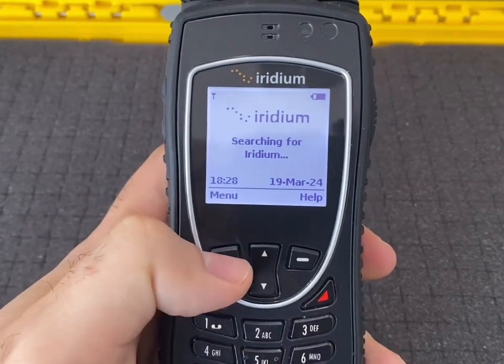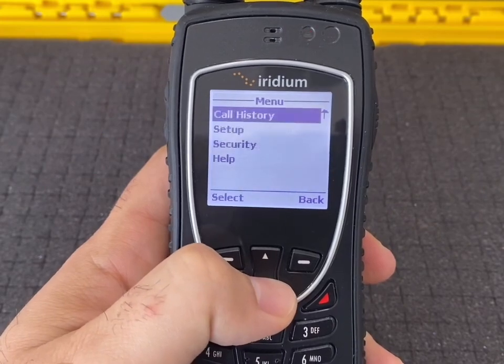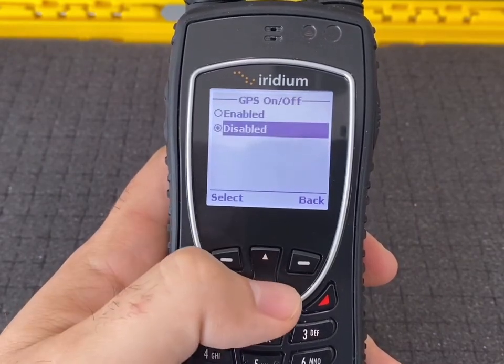All the Iridium Extremes come with this function off as a factory default. Press Menu, Setup, Location Options, GPS Option, GPS On, Off, and select Enable.